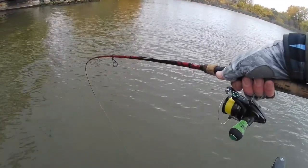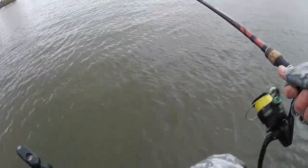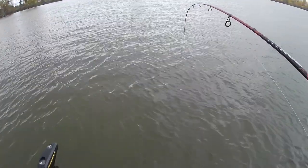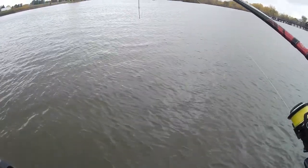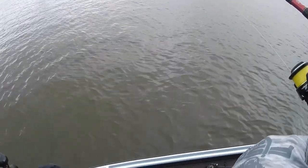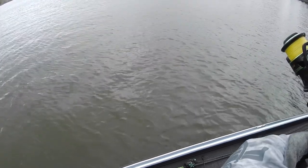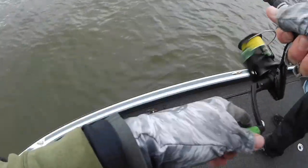All right, I don't know what in the world I have got hooked up, but it is big. And it is mean right now, so it is a heavy, heavy fish, whatever it is. It's probably a big carp, but I've been fighting for about 2 or 3 minutes now, and it's just not giving me an inch. It's probably like a freaking 15-pound catfish. But it's not, I mean, not yet. It's coming up now.